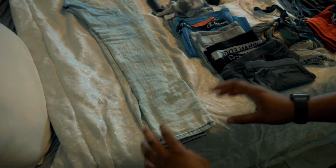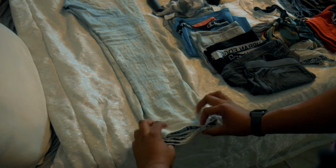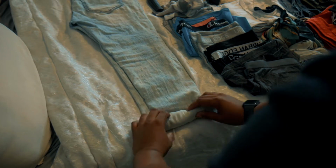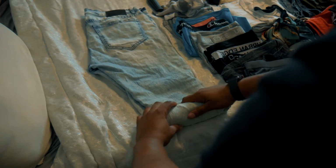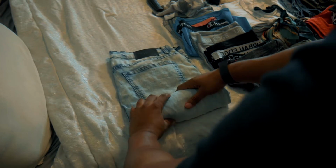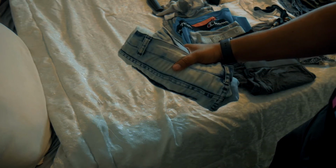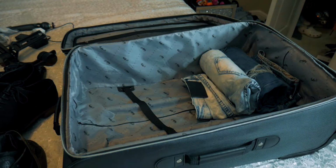Once again, just to be clear, I start at the bottom, I get a nice firm grip, pull it and fold it, and I start my first folding roll. I just fold and roll at the same time. Just keep rolling it, inching it down so it's nice and tight. It'll start to get thicker. Let's try to keep it as centered as possible. Keep rolling, keeping it nice and firm. And that's another rolled jean. Put it right there on top of that one, nice and secure.